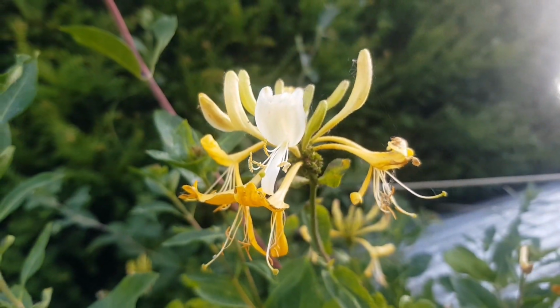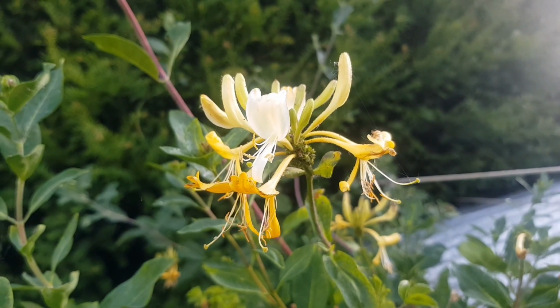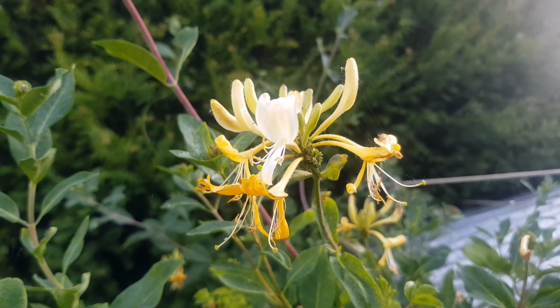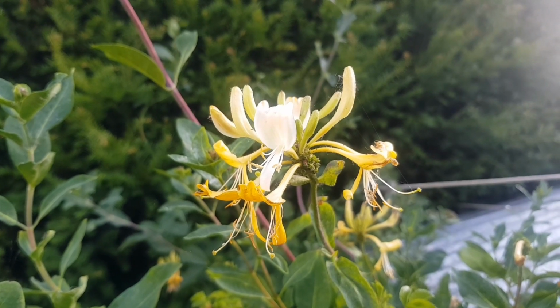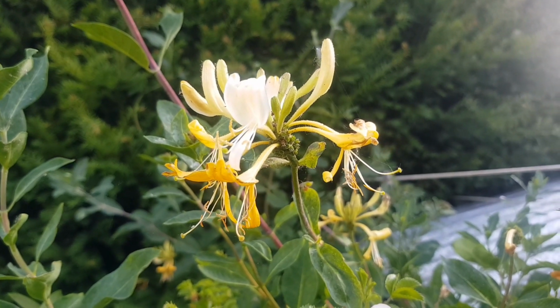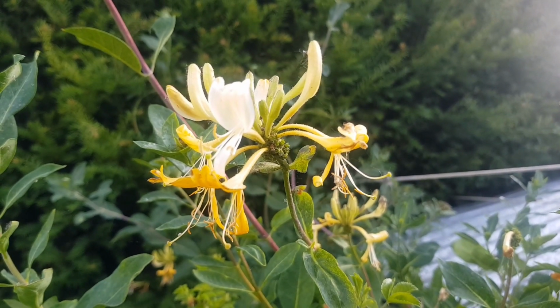The next thing I found to smell is some honeysuckle. Honeysuckle is a wild plant and grows in woodlands, climbing up trees, and dormice like to use the bark to make their nests with, and it smells beautiful. It's also really good because it smells in the evening, and then moths can come and find it when they fly at night to get nectar.